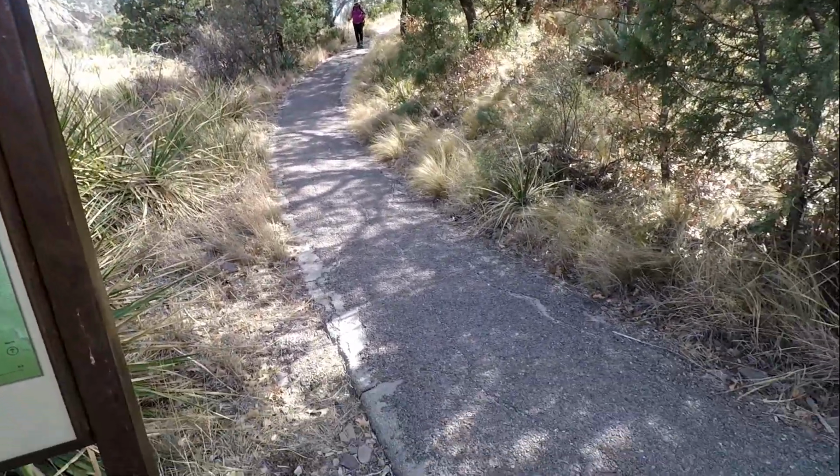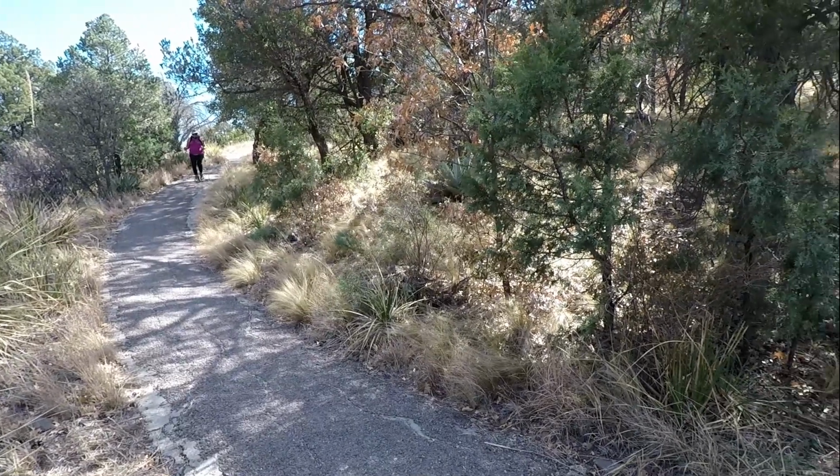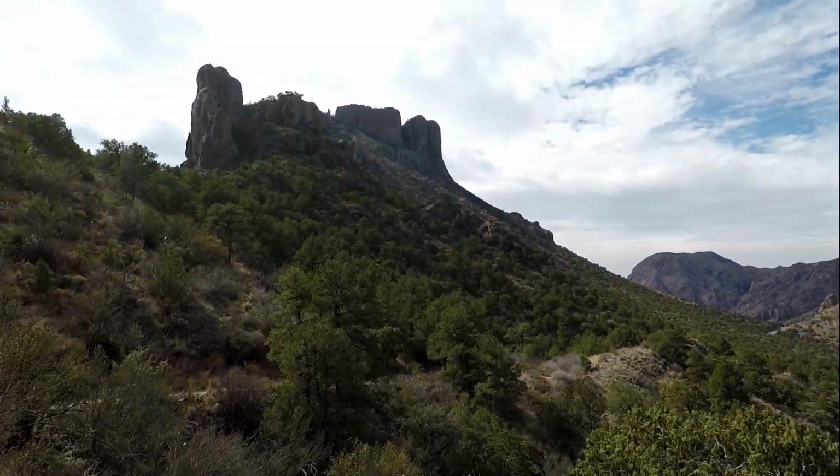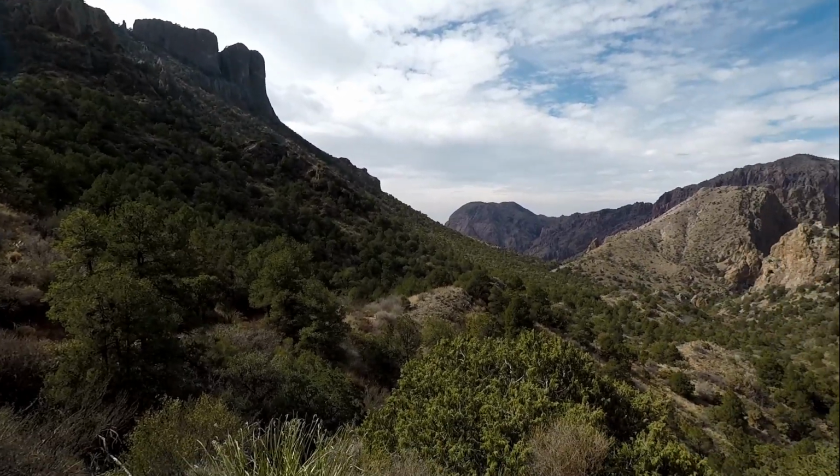You can see it starts off paved and it goes to dirt, so we'll look at it as we go along. Alright, so here's our first little pull off, if you will, for our views on this Lost Mine Trail.